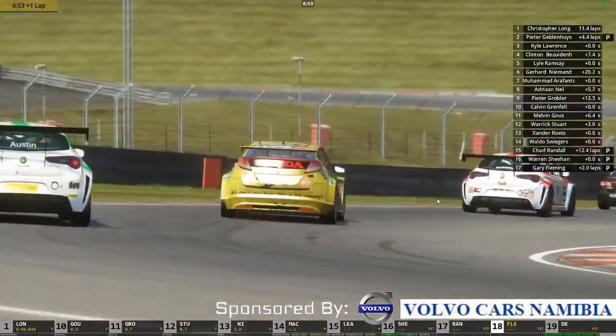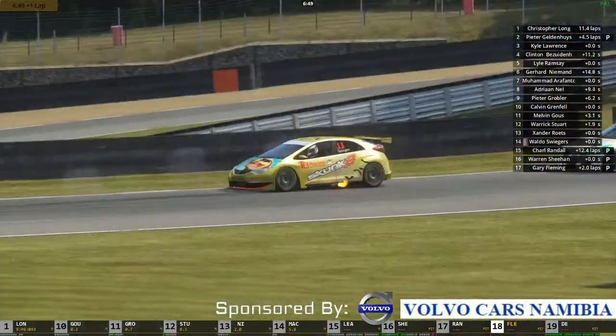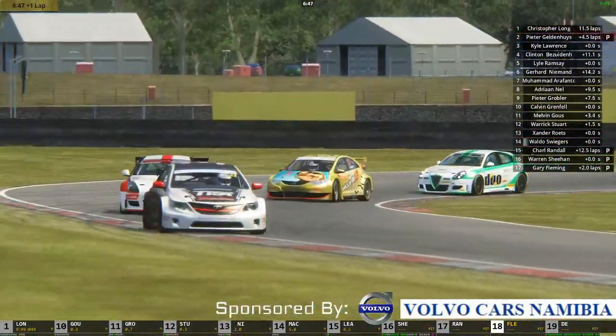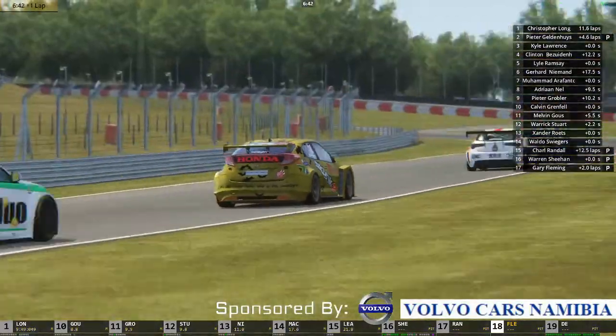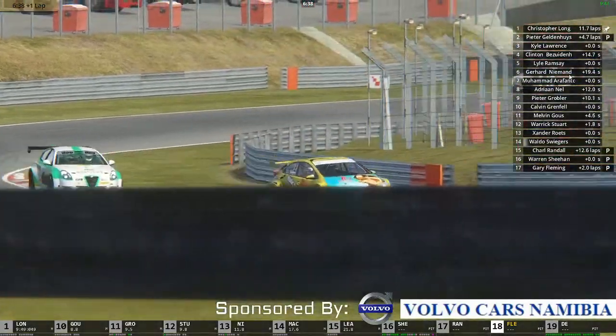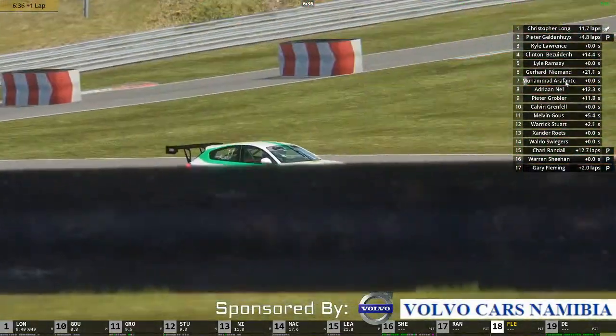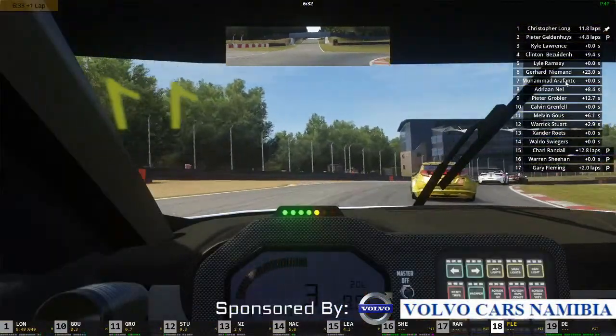It's Waldo Swiggers. And look who's gone to the front. No other than Christopher Long. Long and Lawrence, P1, P2, Swiggers, P3, Arafanto, P4. That is that top 4 that you see making their way around. And we've got 6 minutes and 35 seconds left. And it's going to be a heck of a fight here between these 4.